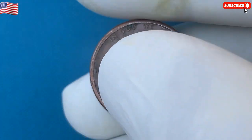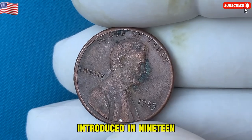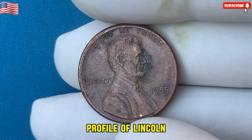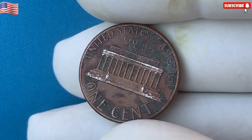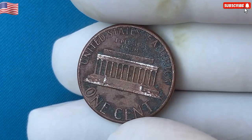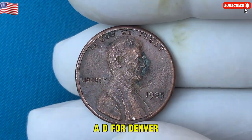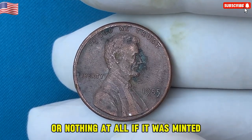A few were rare. The 1985 Lincoln penny continues the long-standing design tradition introduced in 1909 to commemorate the 100th birthday of Abraham Lincoln. The obverse features the right-facing profile of Lincoln himself, with the words "In God We Trust" arching above, "Liberty" to the left, and the date, 1985, on the right. Just beneath the year, you may spot a small mint mark, a tiny but crucial detail. A D for Denver, an S for San Francisco, or nothing at all if it was minted in Philadelphia.